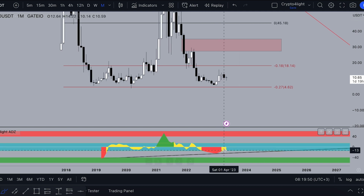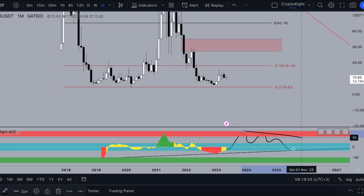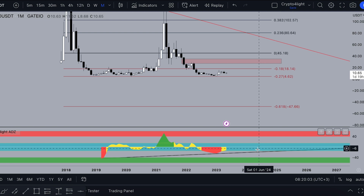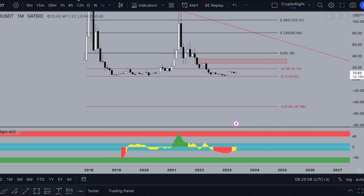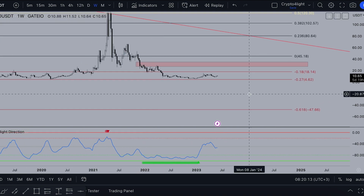And we have to see something like this one, 3 waves down and top on NEO on yearly time frame. So this is how it works, and that's why I use my indicator set. Let's go back to crypto flight direction. Yes, it's a pure signal now.